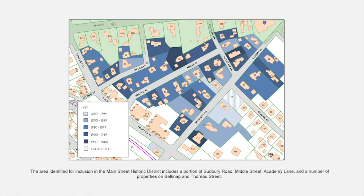Again, it started with the Sudbury Road area. So many of those homes are very historically significant. But the way to do it is to expand the Main Street district as opposed to trying to establish a separate district. And that was sort of our rationale.